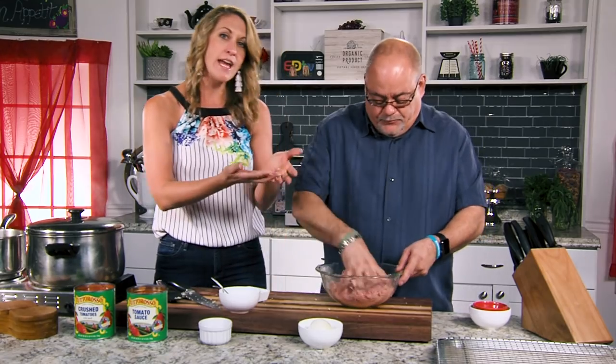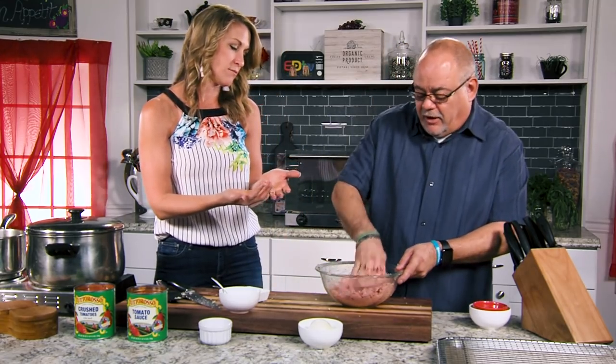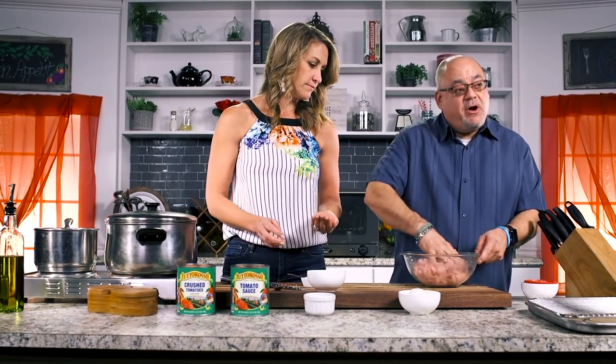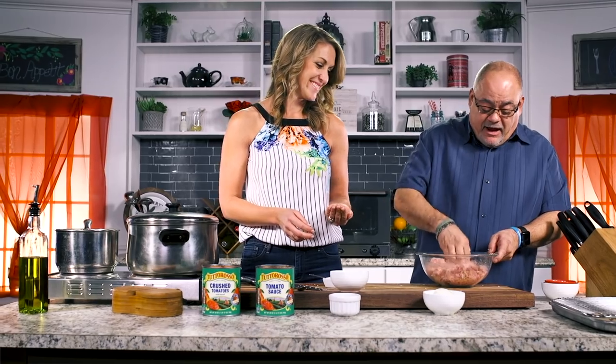Smells good. And your hands really are your best kitchen tools, don't you think? Yes, they are. Besides a good pair of tongs. Everybody needs a good pair of tongs. Your hands are the best, and you just make sure you wash them before and get in there and have a good time.